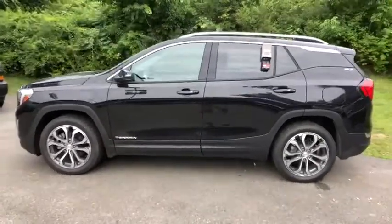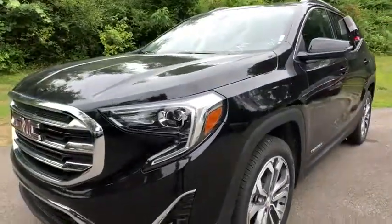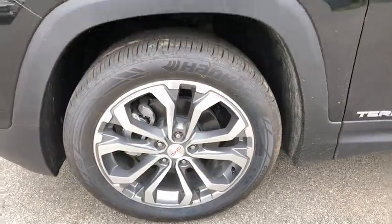Here are some of this vehicle's great options. Heated seats, xenon headlights, traction control, keyless entry, leather wrapped steering wheel, cruise control, climate control, power windows, power locks, fog lights, clock, satellite radio, dual zone climate control, power mirrors, tinted glass, roof rack.